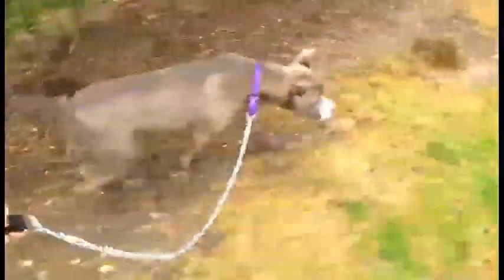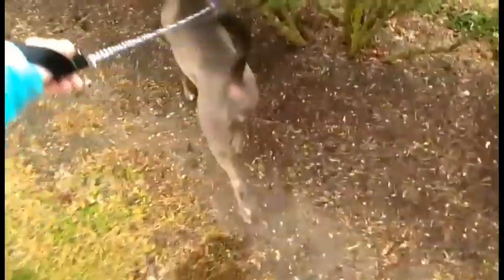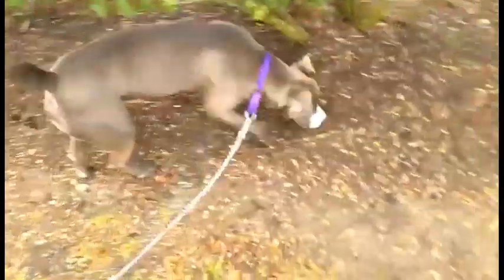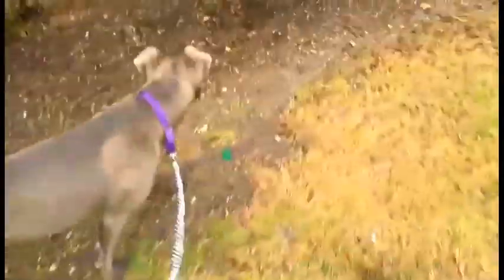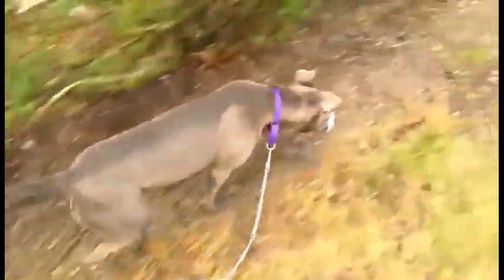So Peach is just sniffing along. We have a nice slack leash. She's just enjoying herself. She wants to go back, she can go back. She checked in, so I gave her a little praise and a treat because focus never hurt anybody, but it's not necessary for us to continue to walk.